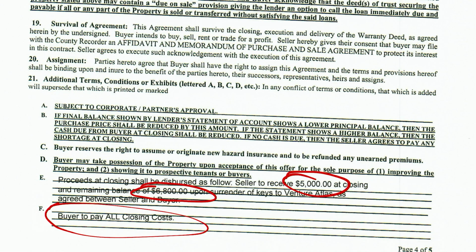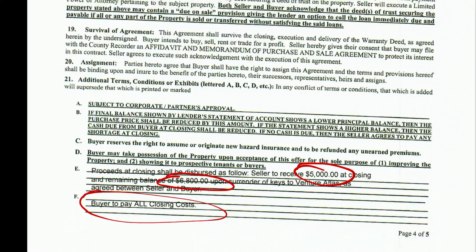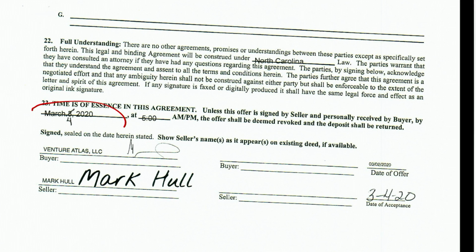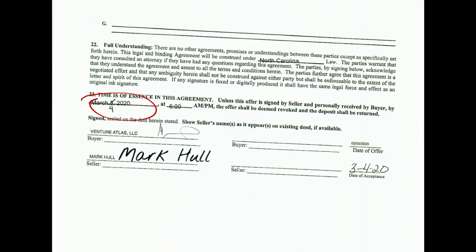Obviously, I'm going to pay all closing costs here, as you can see there. So those are important things. So let's go to the next. So we signed this on March 4th, and our due diligence went to the 12th, so roughly 8 to 10 days, whatever that is. And you can see that this was signed.